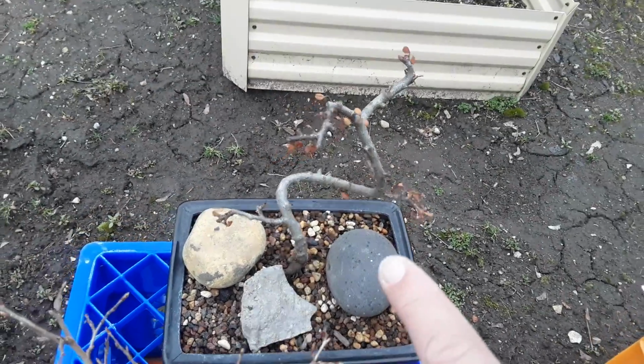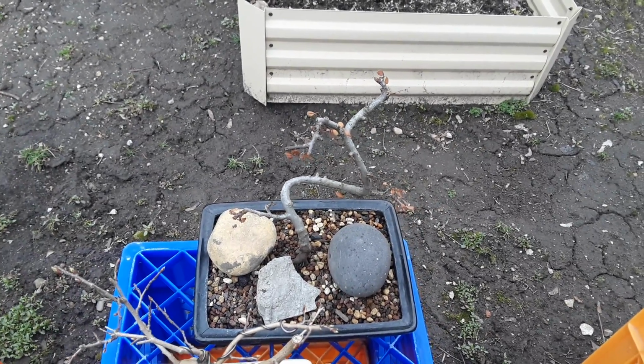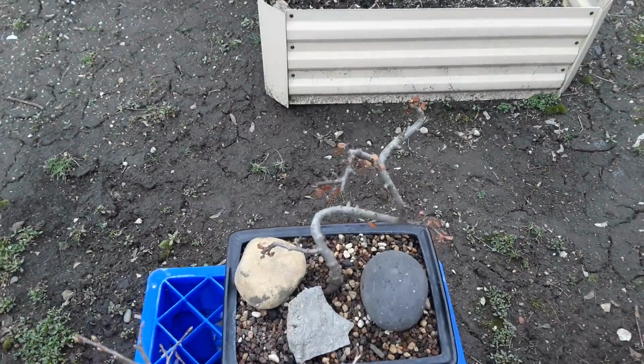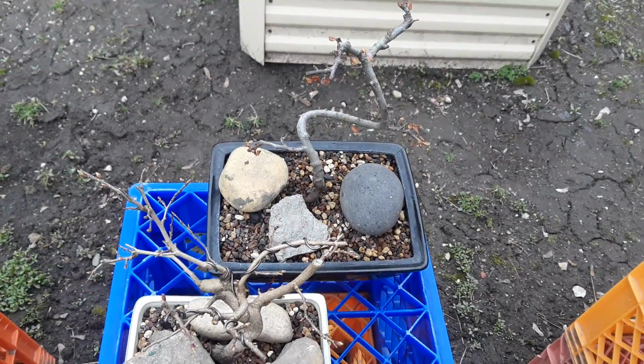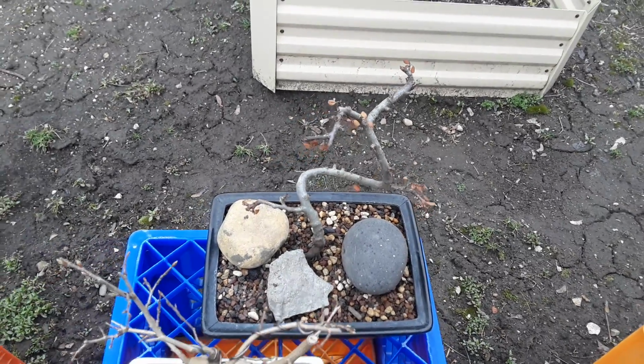This is the cotoneaster that was green up into the polar vortex and turned brown. All of its leaves turned brown. So I cut off most of the brown dead leaves, and I've been waiting and hoping that it will get some new spring growth, and so far it hasn't.